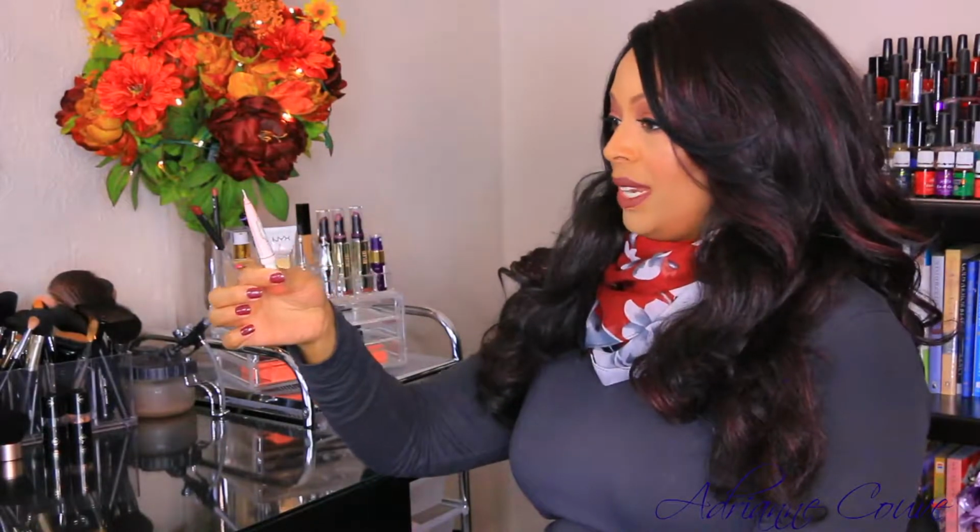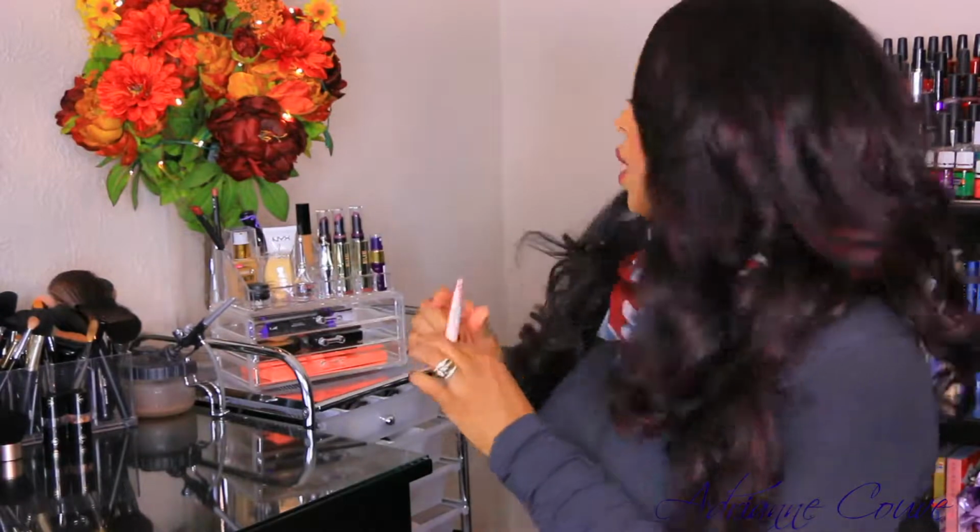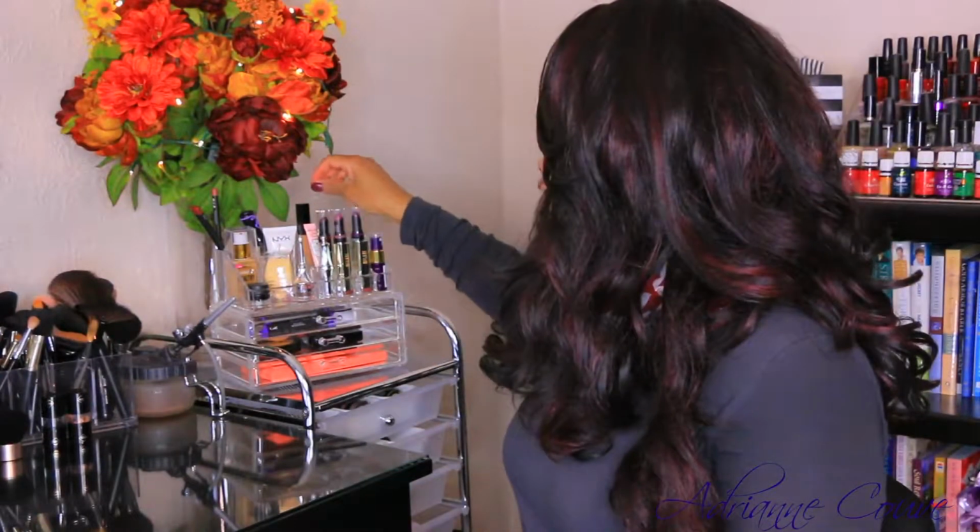And I have two of these, the Too Faced Hangover RX Replenishing Face Primer. I haven't used this not once yet, but during this month I do plan to try this primer and see what it's all about. So I've set it out here so I'll remember to get to it.